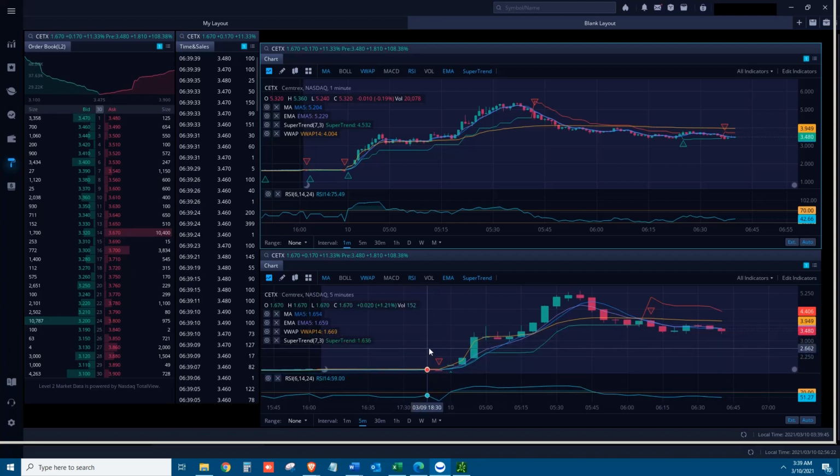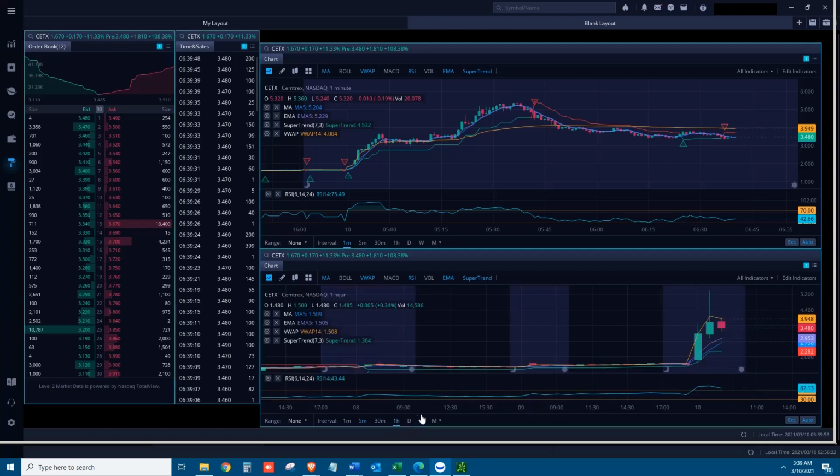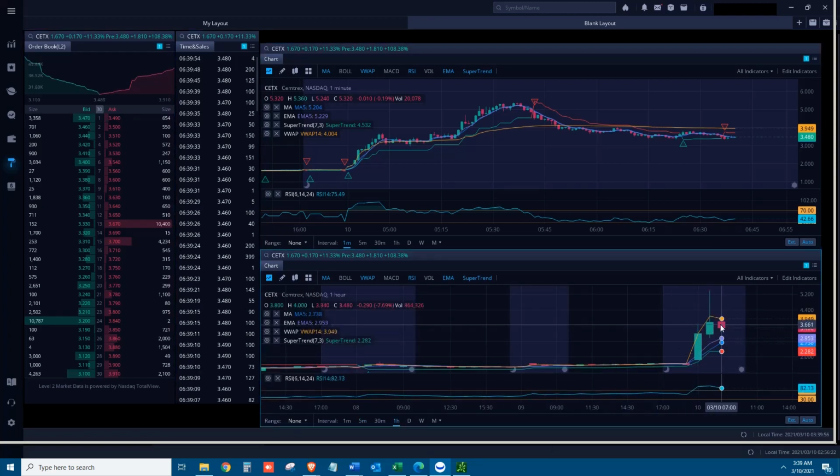I know some of you are limited by the PDT rule. It's better to get in and get out than to sit there and wait and let this thing ride down, because it could get a lot worse. As you can see, remember, if you're getting in and getting out right here, imagine if this thing just dropped all the way down here.